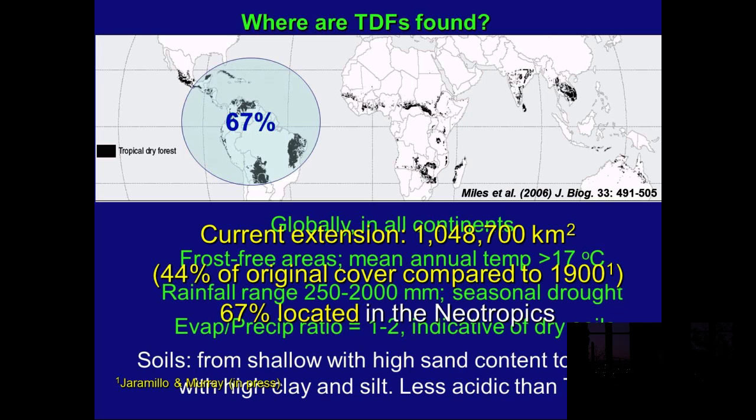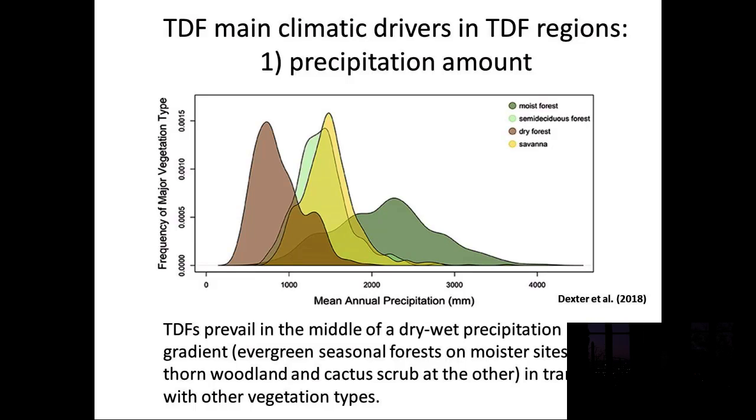Well, currently, the extension in the whole, and there are different figures, is about 1 million square kilometers. And this is 44% of the original cover, compared to 900, according to a new paper that is in press by Jaramillo and Murray. And of all that, 67% is located in the neotropics, in this part of the world.